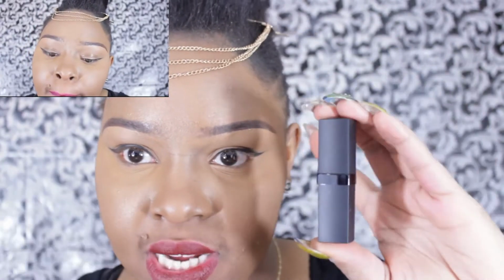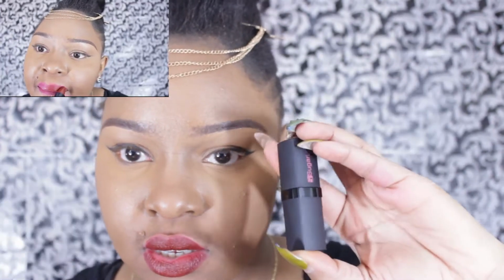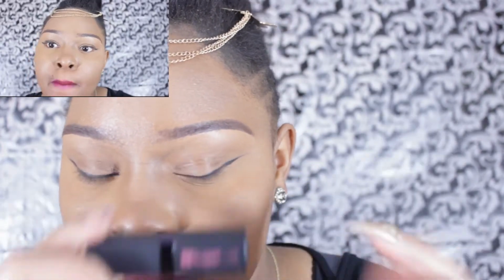This lipstick from Sugarlust Cosmetics is called Queenie. So this is the packaging right here. Very sleek black packaging. And it has Sugarlust right here in pink. And this is it on my lips. Very gorgeous wine, kind of burgundy red. It is matte.